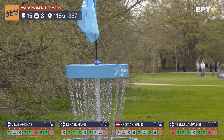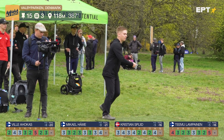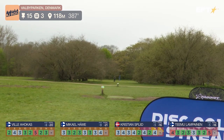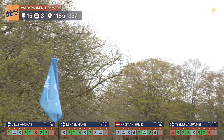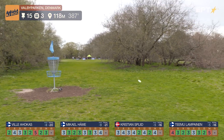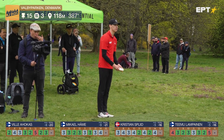Oh, that's a good one out of the rough. Come on. It's a fade, leaking fade, right. Fade, fade, fade. Oh, it goes through everything. Nice, man. Inside the circle, six meters. What a great shot.